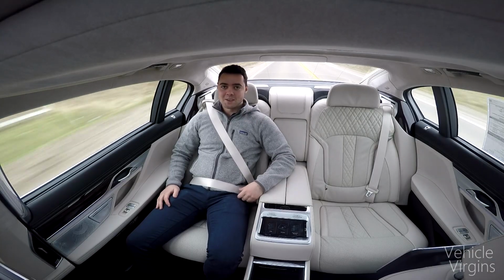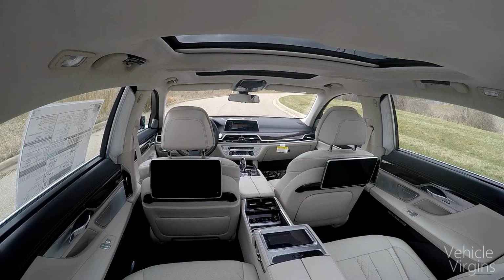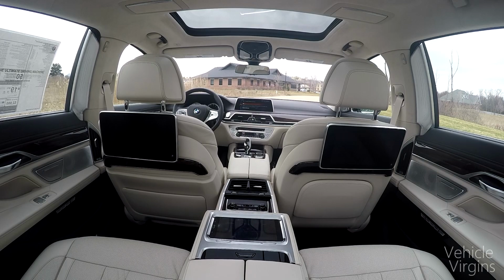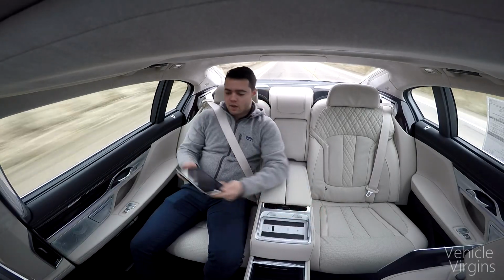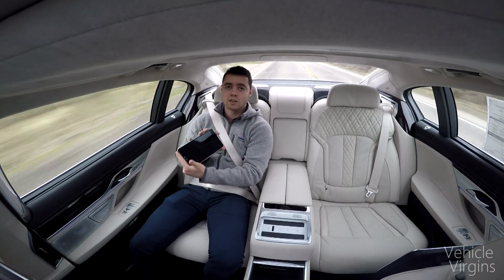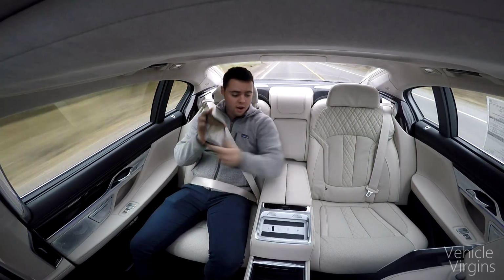The only thing better than owning and driving a BMW 7 Series is owning and being driven in a BMW 7 Series, especially in the back. This has the executive rear seating package, which gives you endless legroom. You can move the passenger seat from the rear. I've got massaging, heated and cooled seats, and I've even got a tablet that has a ton of controls, anything from the lighting to the climate control. I can change the radio station, the volume, the shades, massage, very trick.